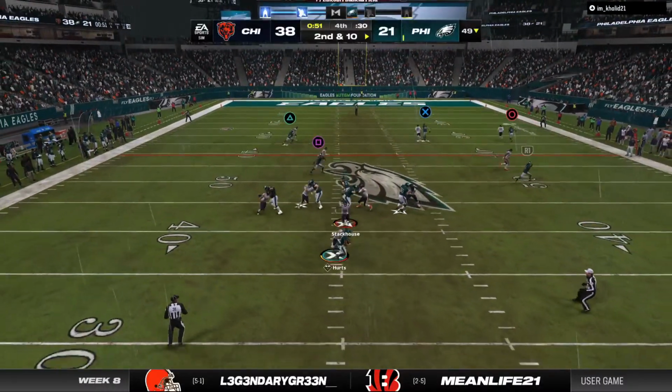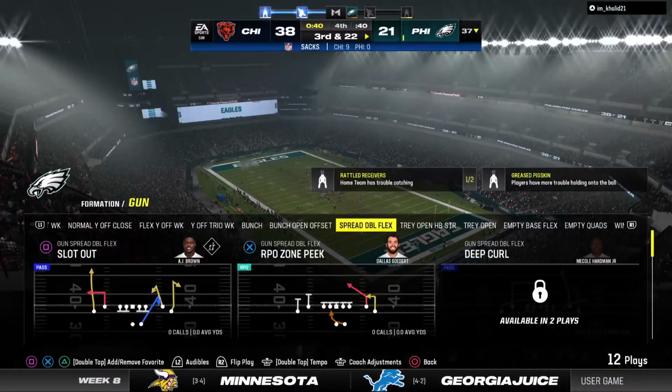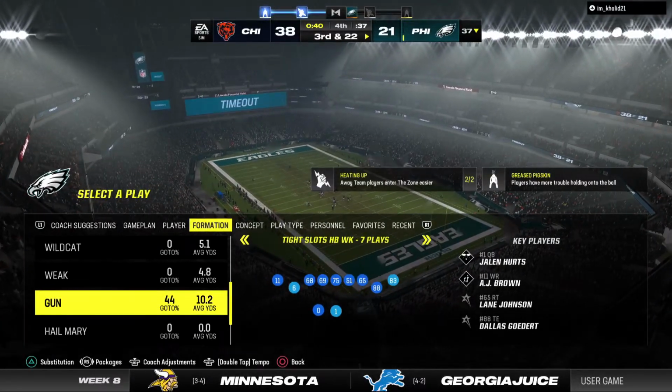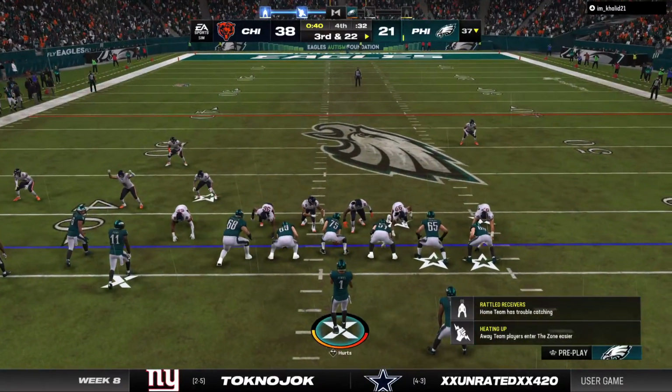Now back to throw. Pressure, and he's taken down. A Bear sack. We all know he's one of the better quarterbacks in the league, but definitely not today. His team trailing by multiple touchdowns, and a late sack, just a parting gift from the defense for him to take back to the locker room with him.